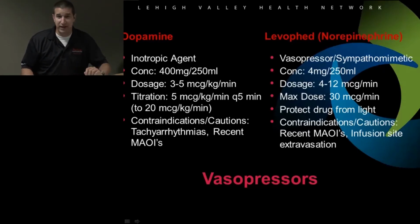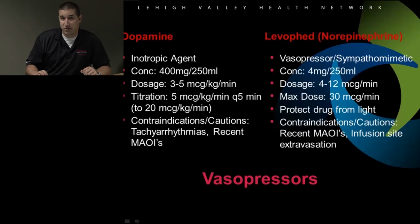The saying with Levophed was, Levophed, leave them dead, because of how potent of a vasoconstrictor it is, and those people that are on your Levophed long term have a lot of peripheral vascular issues. But in the short term, it is a fantastic medication for especially those sepsis patients when you have that massive distributive shock.